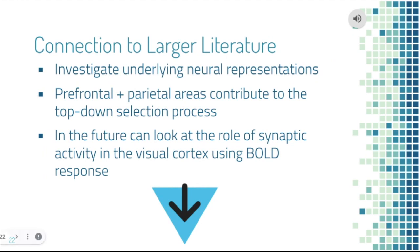Researchers are encouraged to further investigate underlying neural representations, as well as the prefrontal and parietal areas and how they contribute to top-down selection processes. Additionally, it is noted that in the future, researchers can look at the role of synaptic activity in the visual cortex using BOLD responses, as these are very telling for synaptic responses. Presumably, prefrontal or parietal areas contributed to the top-down selection process, given that participants had to interpret an abstract cue indicating which of 2 orientations to hold in mind. Assuming that visual working memory is encoded by low levels of population activity, the application of population decoding methods could help to uncover underlying neural representations.